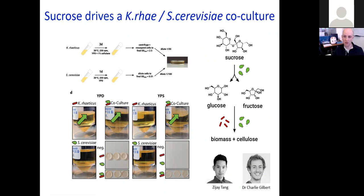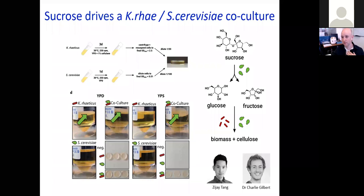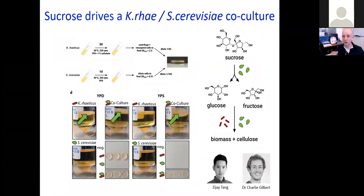Our bacteria can grow a little bit on sucrose, but really not very well at all, and it's certainly not enough to produce any material. It eats glucose and fructose, but not sucrose. It doesn't do that breaking down. Yeast, on the other hand, can break down sucrose. The way it does that is by producing an enzyme called invertase. And interestingly, it secretes that enzyme, so anyone else who's close to the yeast can benefit from the fact that the yeast is secreting that enzyme.